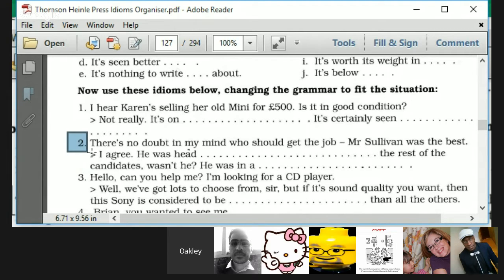Joe, try number two, please. There's no doubt in my mind who should get the job. Mr. Sullivan was the best. I agree. He was head and shoulders above the rest of the candidates. Wasn't he? He was in a league of his own.